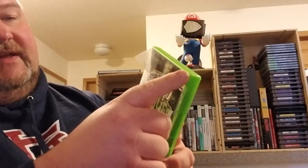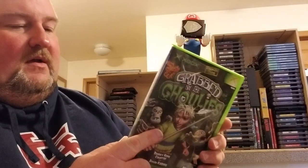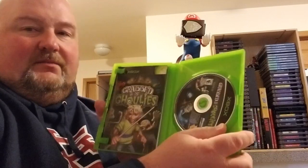Grab by the Ghoulies needs a better case. I don't think there's any problems with the actual artwork, but the case is busted, so probably good to swap this with like a shitty sports title or something. A rare game. Not rare as in rare, it's a Rare game. And yes, complete. About to sneeze. Grab by the Ghoulies, $7.87. I think that's on Rare Replay as well on Xbox One. I have to double check that. But I think it is.